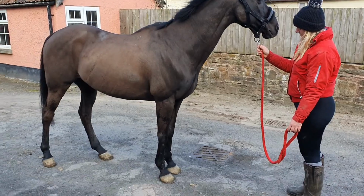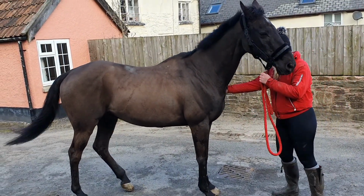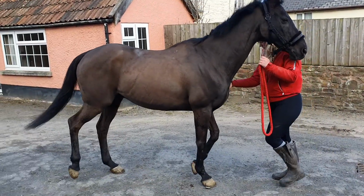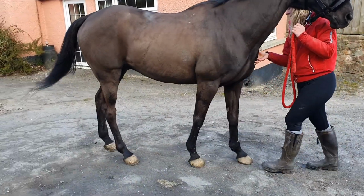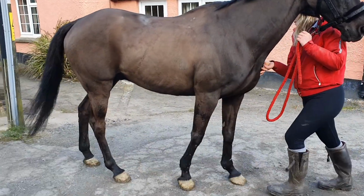Right, so now we're going to ask him to go backwards. So if you pop a hand on his chest, okay, so as he goes back, the head carriage stays high. He is going in diagonal pairs. He isn't scraping his toes, which is good, and he's actually staying in a fairly straight line. There is a little bit of lift there in the lumbar back, so this is actually very good.